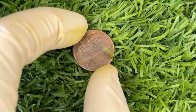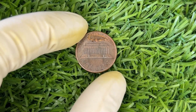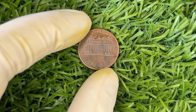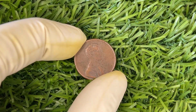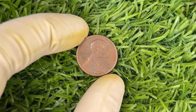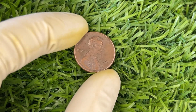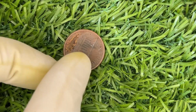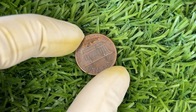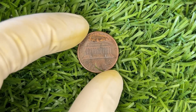In 1986, the U.S. Mint in Philadelphia inadvertently produced a small batch of pennies without the P mint mark. These coins slipped through quality control and entered circulation, making them a collector's dream, but here's where things get interesting. Over the years, these pennies have become increasingly scarce. Many have been lost, damaged, or simply overlooked, driving up their value. Today, finding one in pristine condition is like striking gold.